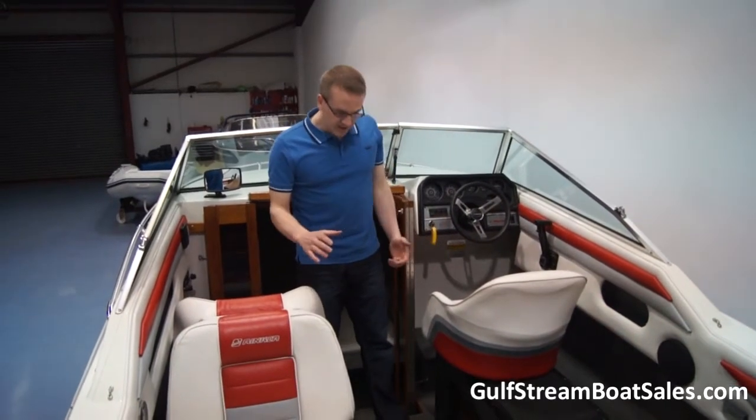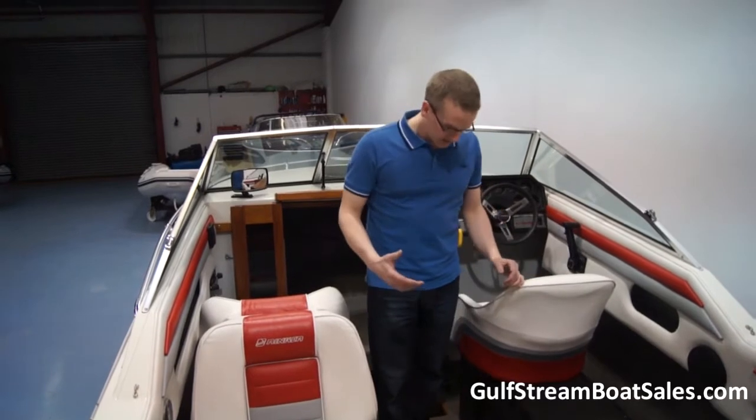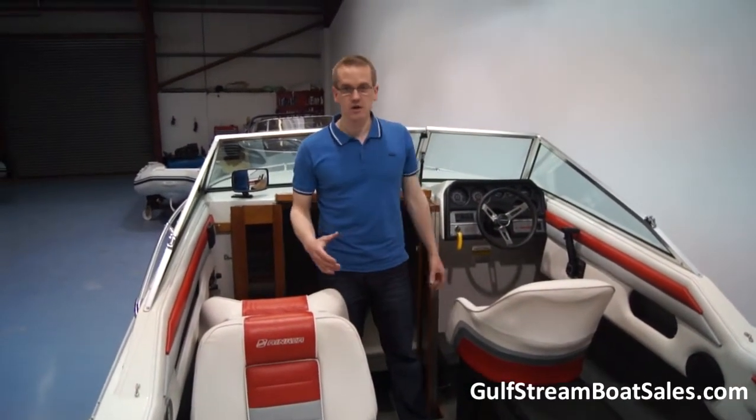Again, it's in very good condition. Structurally, the boat's very good. The hull bottom's obviously perfect. This floor is really good as well, feels nice and solid.